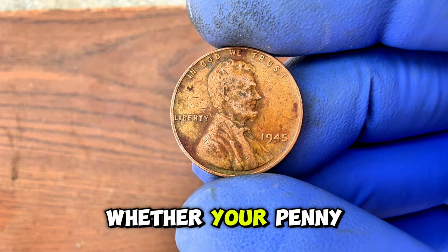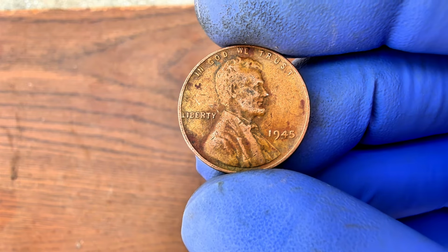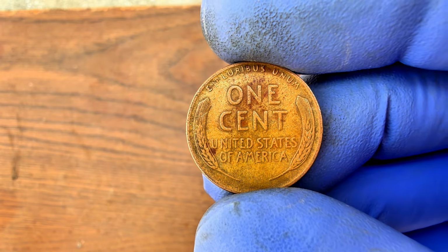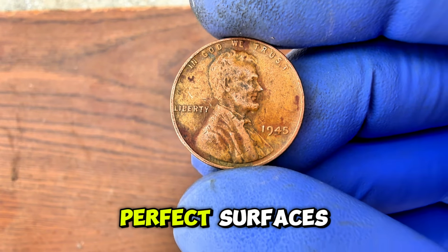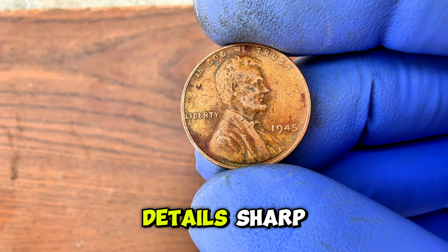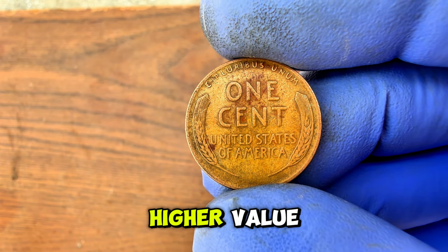If you want to know whether your penny is special, look for 5 things. First, the mint mark, or in this case, the absence of one. A 1945 Philadelphia penny won't have a letter under the date. That's normal. But you're looking for exceptional quality, unusual errors, and perfect surfaces. Second, examine the strike. Are Lincoln's beard, hair, and coat details sharp? Are the wheat lines on the reverse crisp and full? Strong detail equals higher value.